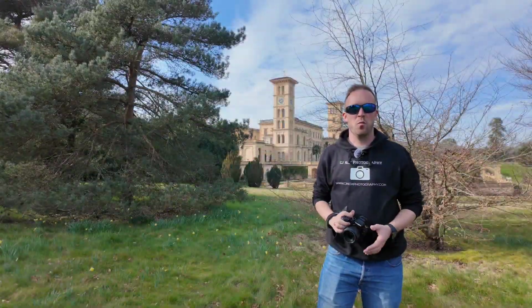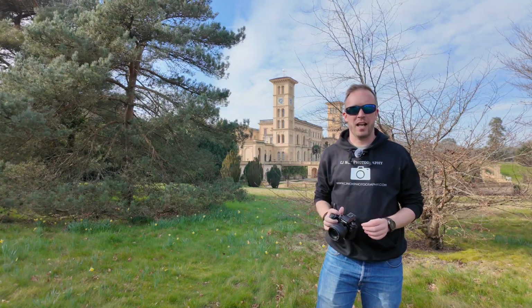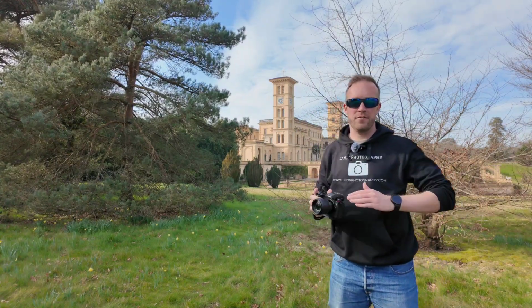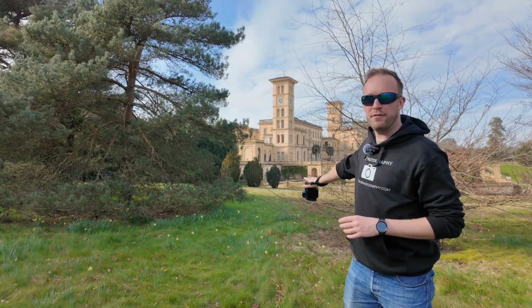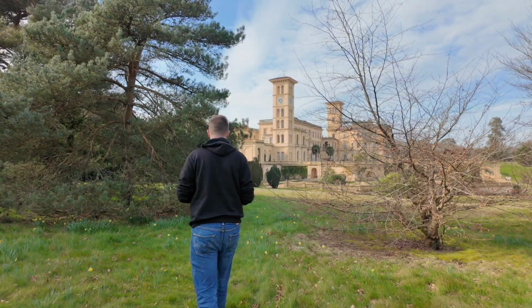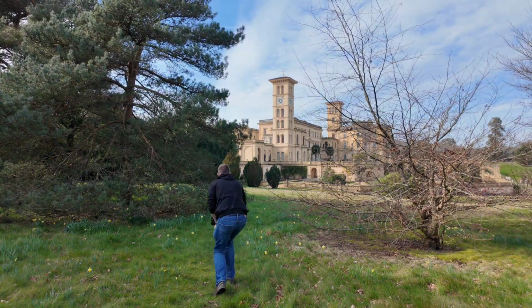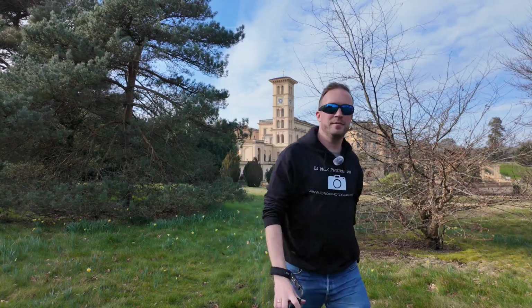Here we go, guys. One last shot before I call it a day. What we're going to shoot here is something that's quite a classic shot of Osborne House. We're going to frame the house between these two trees. We're going to get a nice low angle to give the building scale, and maybe if we're lucky we can capture some of the fresh life coming through from these daffodils down here. Here we go. I'll pop it up on screen. Let me know what you think of it, guys.